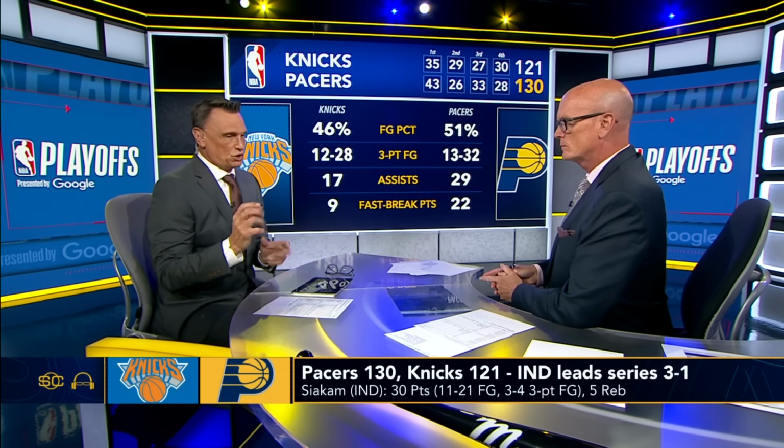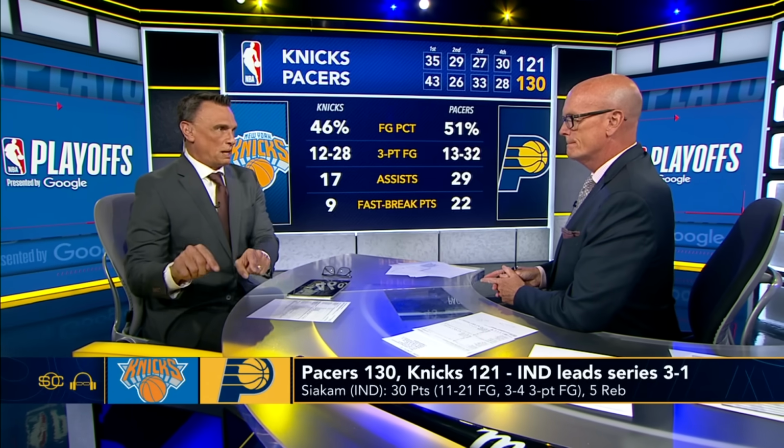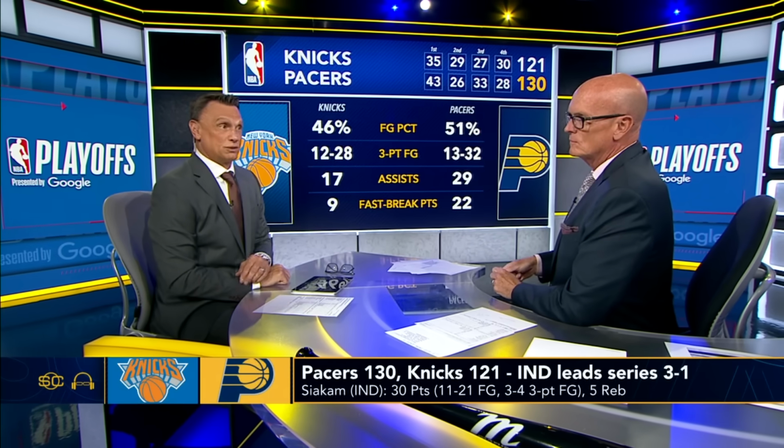So tonight, when your two best players step up and play that well, I mean, you're going to get a win. It's very rare that you won't. They shot 50% combined from the field, 50 from the three, and they missed one free throw between the two of them. And Halliburton had 14 assists and no turnovers. That's as good as it gets.